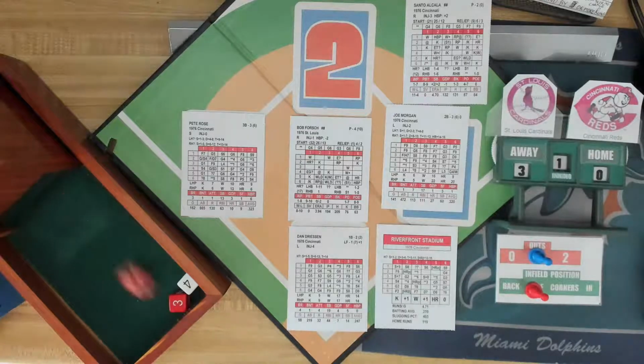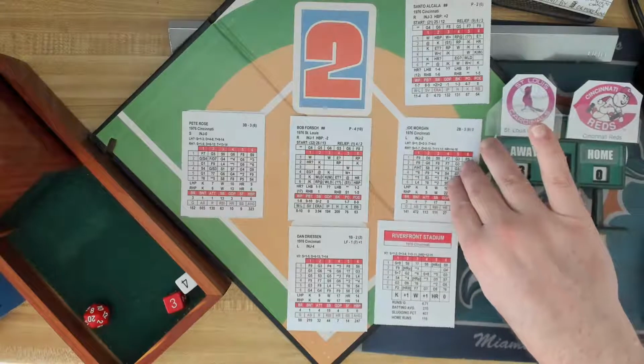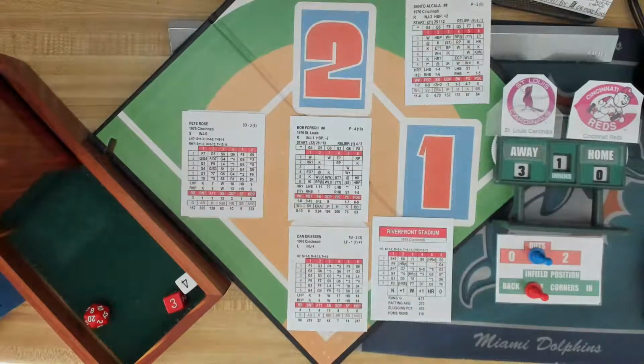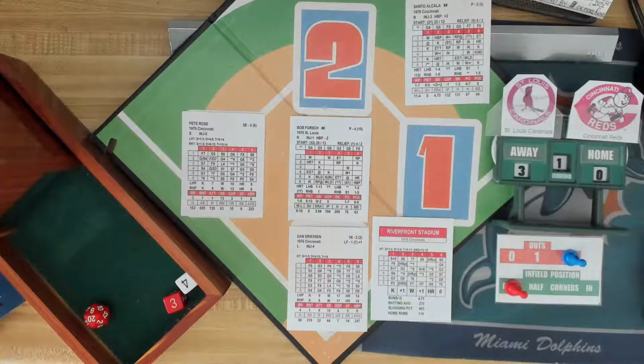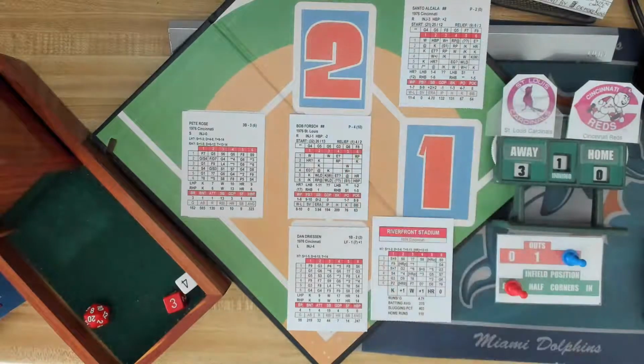He's safe. No, he's thrown out, and he would have been out no matter what his rating is. That's a 20. Morgan is automatically thrown out there by Ted Simmons. He guns him out at second base. That will be the second out. Morgan a dead duck there with a 20. Rickey Henderson could have been on the base paths. It wouldn't have mattered. He would have been out. That was a perfect throw by Ted Simmons.